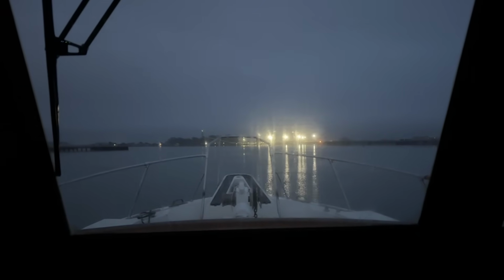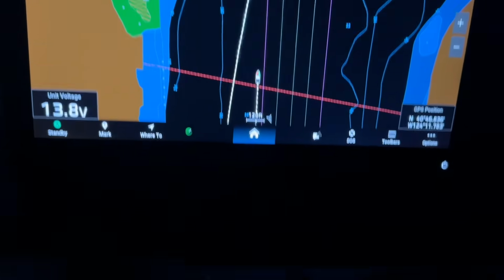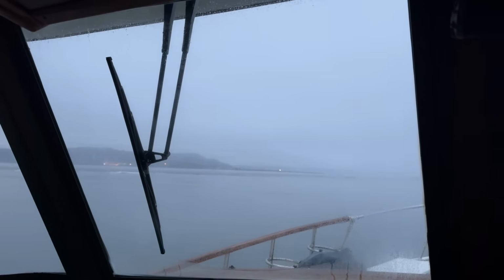It's like a beautiful morning out here, Chief. I wish that was our speed all the time. Wow, 12.7. That's a lot of current coming out of here. We are getting pushed. Chief, look at that tide just ripping. Look right. That's freaking crazy right there. You do not want to be in that right there.